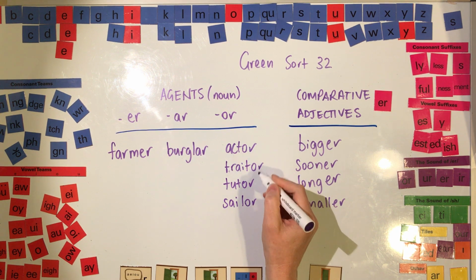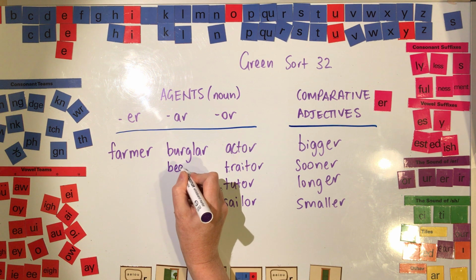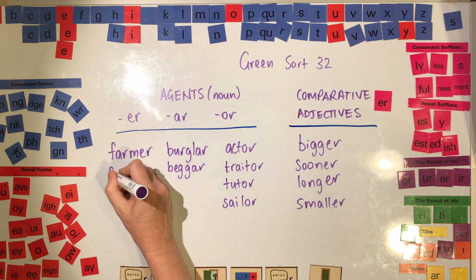So I've got actor, traitor, tutor, sailor. Here I've only got two: beggar and burglar. Not many. But you'll see I've got loads here.